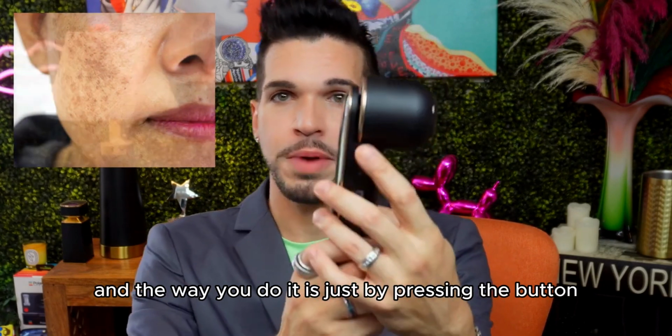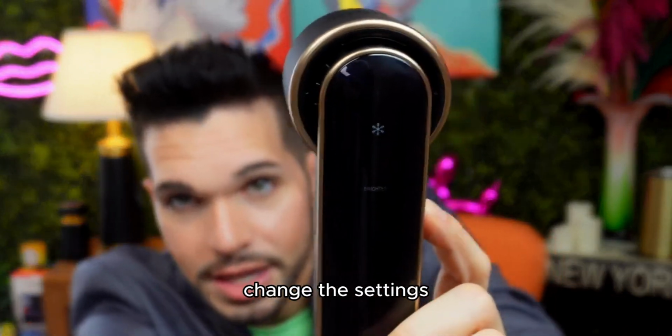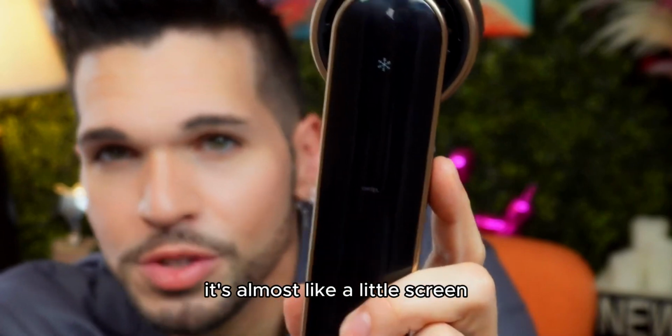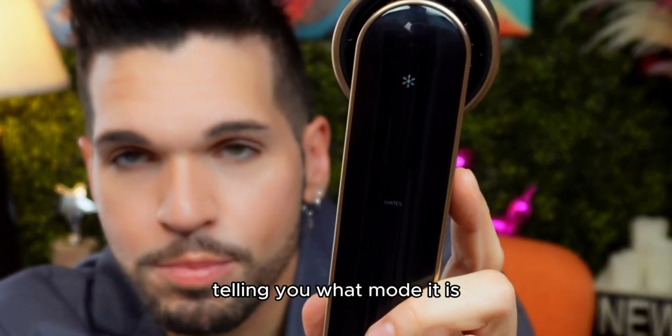And the way you do it is just by pressing the power button. Keep pressing it and it's going to change the settings. I don't know if you can see it on camera, but right in here there's almost like a little digital screen. It's going to tell you what mode it is.